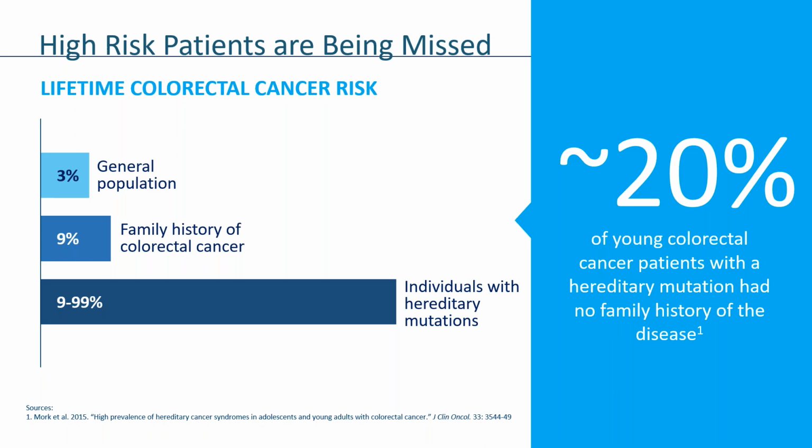As shown on the right, 20% of young colon cancer patients with a hereditary mutation have no family history of the disease. So the idea is that we can't just focus, as Heather mentioned earlier, on just GI-related conditions when collecting personal and family history.